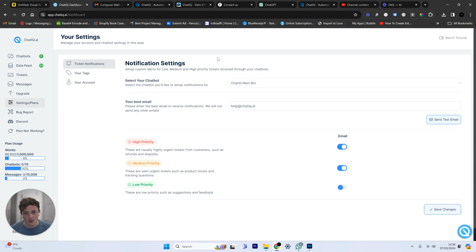Now, for example, let's say I want to make sure that I'm receiving notifications based on these support tickets, and I want to make sure that these notifications are high priority emails. So anything that's high priority, I want to know about. Anything that's low priority or medium priority, I don't care about. So high priority ones will usually be things like refunds, disputes, cancellations, and highly urgent tickets. And now what's going to happen when somebody submits a support ticket, I'm going to get a notification email on my phone that's going to tell me about that support ticket. It's going to give me the ticket information, so who it's from, their email address, the questions that they have, and all of that information. And I can then log into my ChatIQ account, and I can deal with that support ticket.